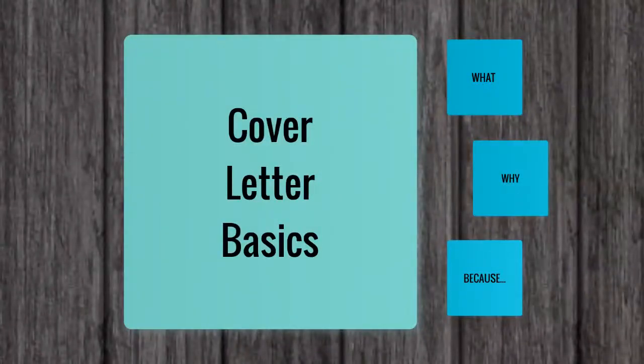So today we're going to walk you through the cover letter basics: what it is, why we write one, how to do it, and helpful tips.